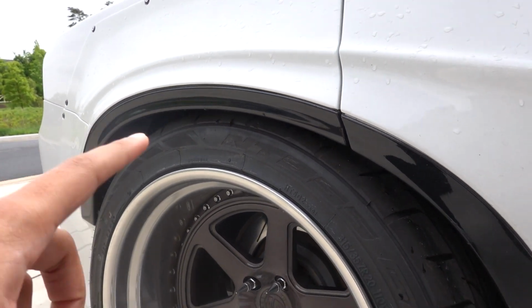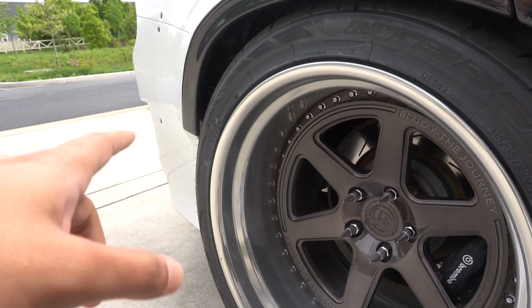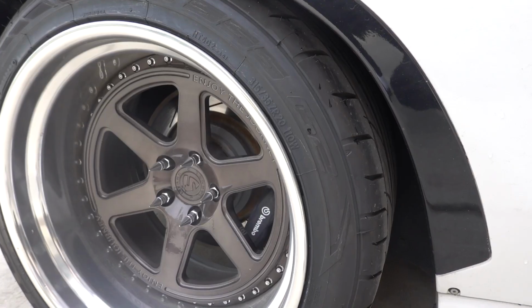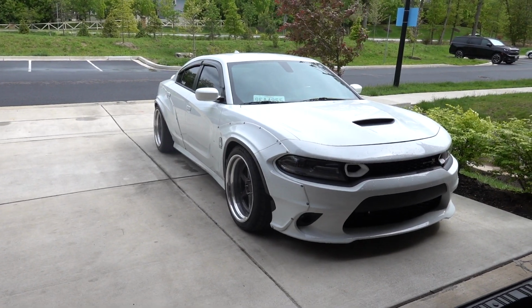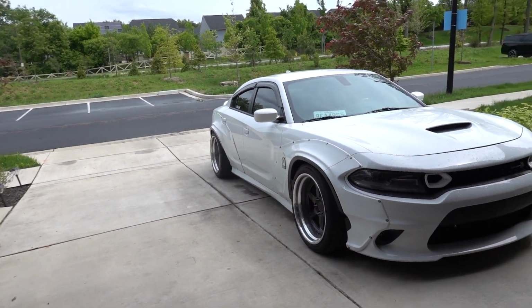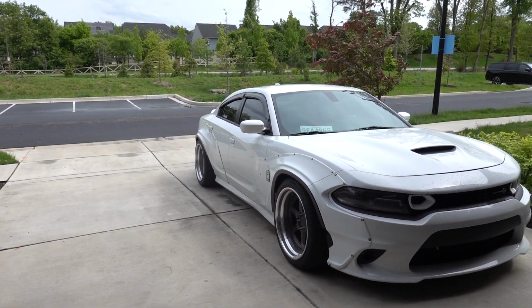And we are running some Nitto NT555 tires. These things have been great to drive on the last few days. I'm not a very fast driver. I don't really like to get reckless on the road or anything. I've never had the experience of hooking up on this car unless it was a very, very hot day. And I can finally hook with these new tires on. These new Nitto NT555s are amazing tires so far.